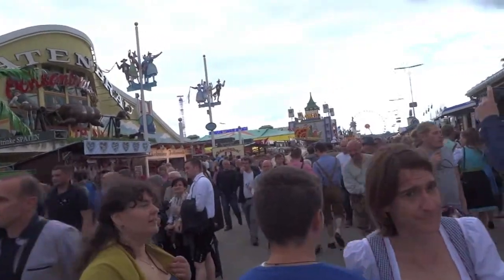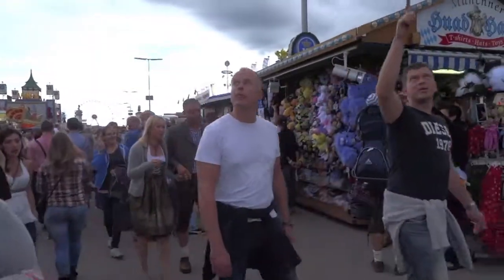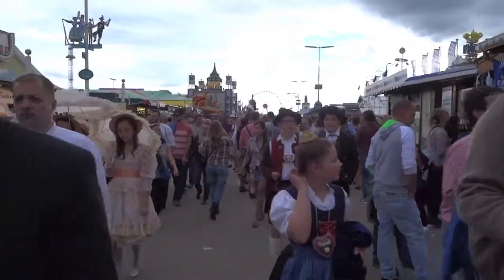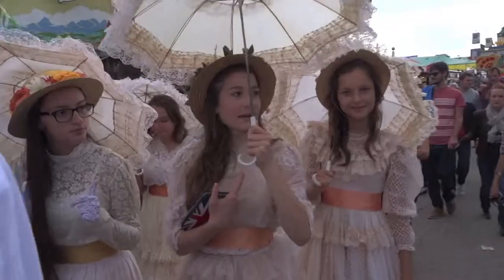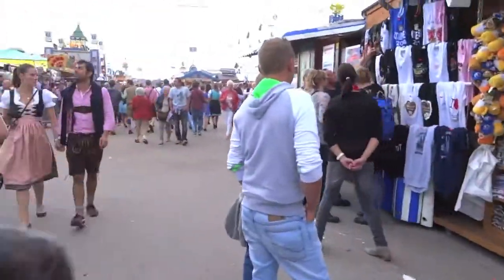It's the second day of Oktoberfest 2014 here in Munich, Germany. We're out here at the Oktoberfest fairgrounds. I'm now going to take you into a massive beer tent here at the celebration. So this tent holds thousands of people.